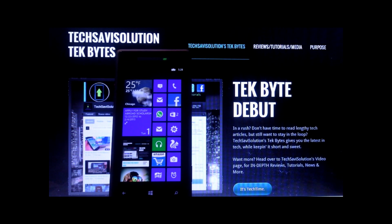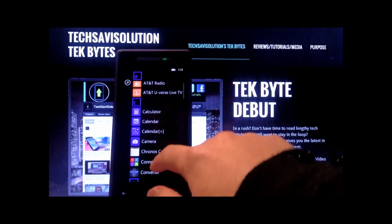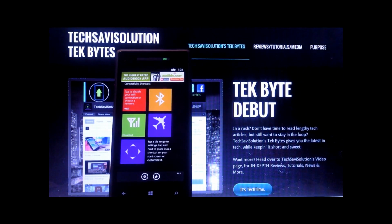Tired of sifting through the settings app to turn off Bluetooth and Wi-Fi? Jealous of your Android friends who have these quick settings in their status bars? Connectivity Shortcuts makes your life just a little more convenient by having all these shortcuts in one location. Better yet, you are able to pin these shortcuts to your start screen.